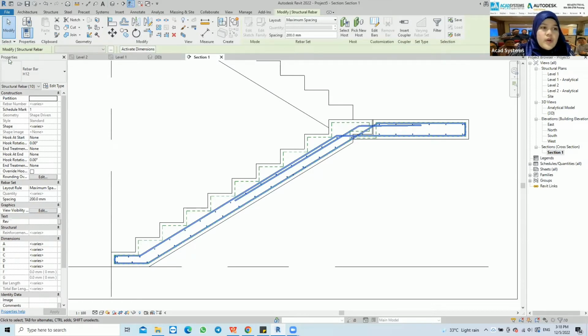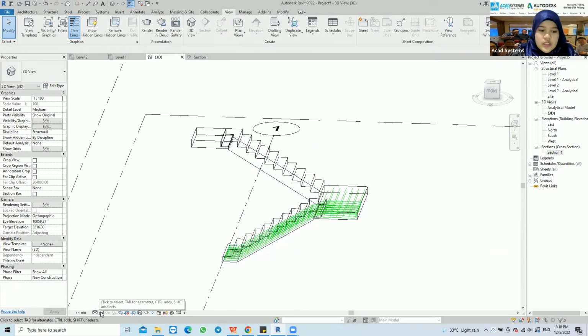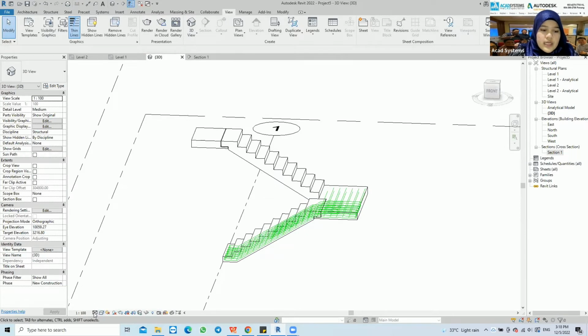And then you go to properties here, you go to graphic and go to view visibility, edit. And after that, you have to check these 4 boxes for the 3D view and click OK. And now go to 3D view to check it. Okay. Going to change the visual for this one to hidden line, and then for this one to fine.